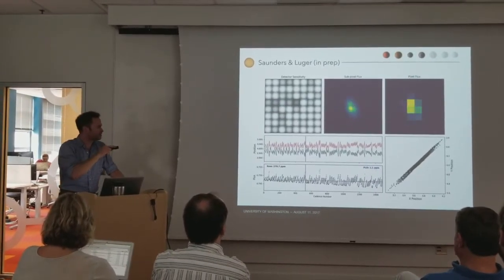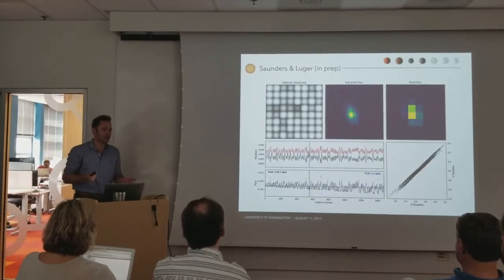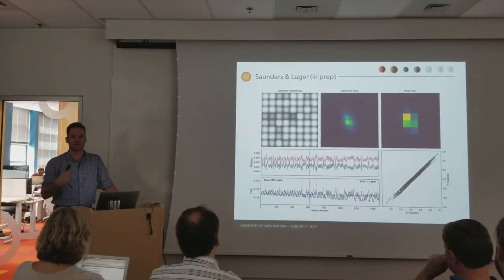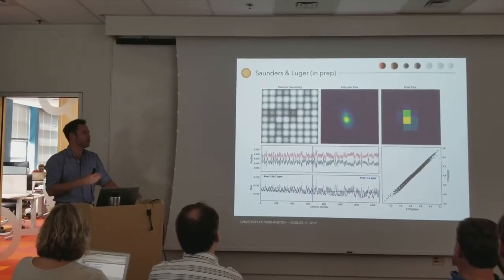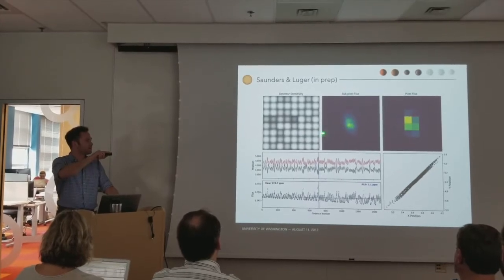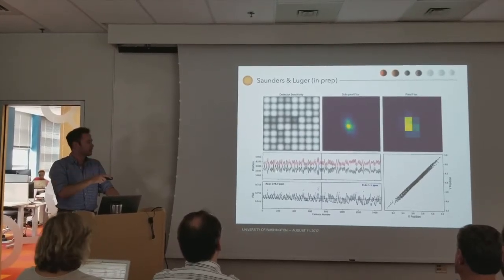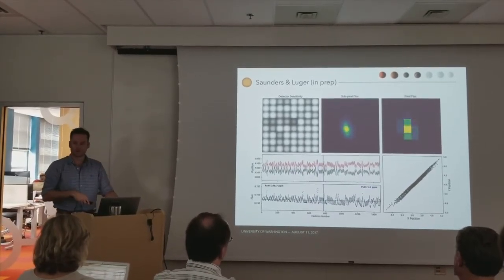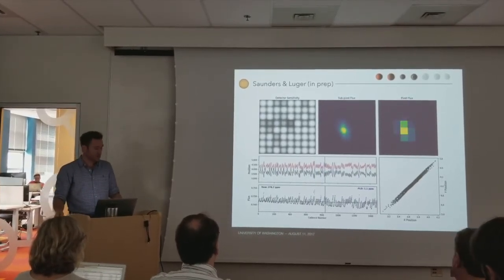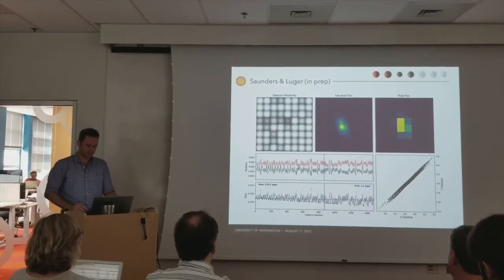Now this is just due to the way they make CCDs. You can't make a perfect CCD. And so you typically have higher sensitivity near the center of each of the pixels, lower sensitivity near the edges. And as the PSF does this, it ends up imprinting very large systematics on the flux you measure. And so we've been modeling this and correcting for it.